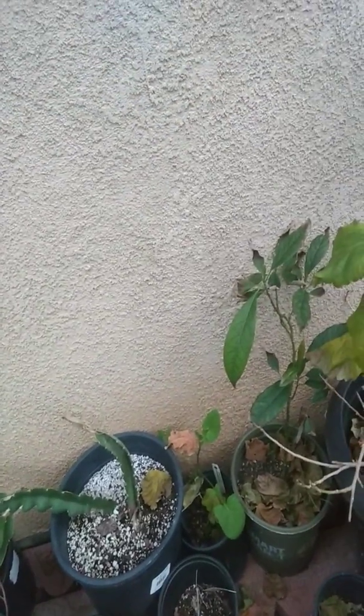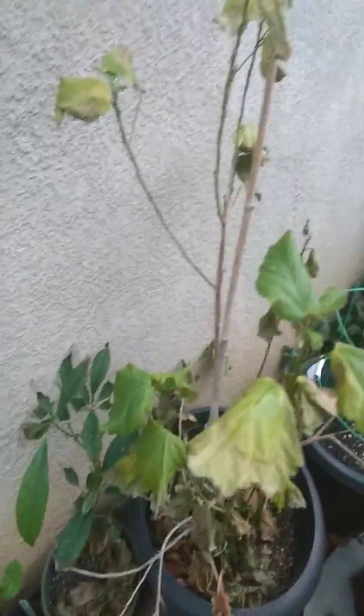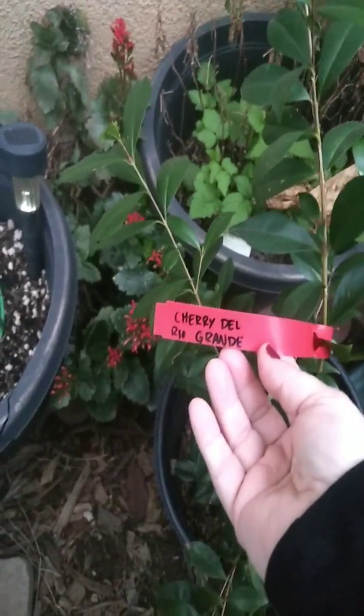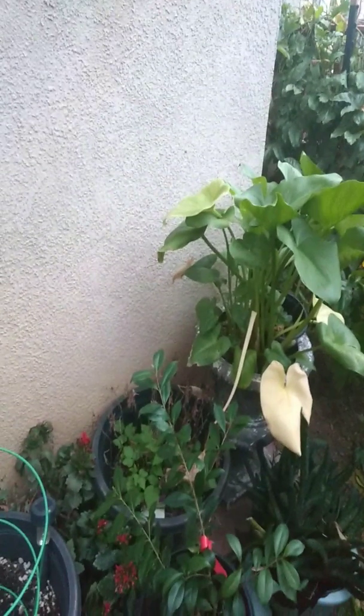But I'm redoing this whole place. This is kind of the area that I want to make my tropical section because it stays a little bit warmer in the winter time. So once I get it fixed up, then I will put more tropicals in, but not quite yet. These are some things I'm getting rid of. And yeah, here's the other side of my arch there.